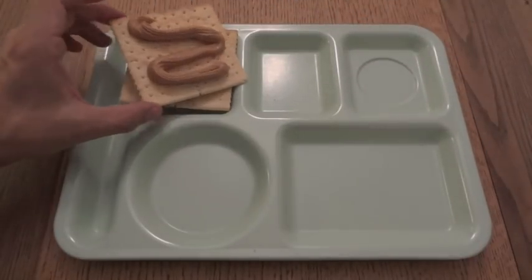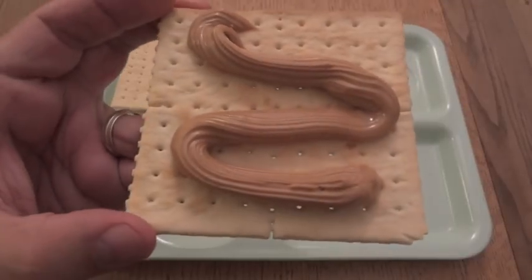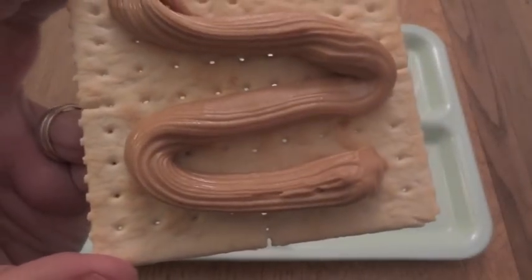And that is looking perfect. No complaints about that.